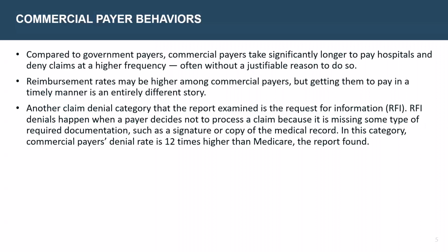We have a tendency to talk a lot about our government payers, but let's take a little bit of a concentration now on commercial payers. So one of the things that we've been noticing, this was quoted from an article that we'll send out the source, but what we're seeing in our data as well is that commercial payers are taking significantly longer to pay, and they're denying at a much higher rate than your government payers. Now, we all know that the reimbursement rates are much higher with the commercial payers, but really getting them to pay in a timely manner is a very difficult endeavor. So taking much, much longer to cut those remits.